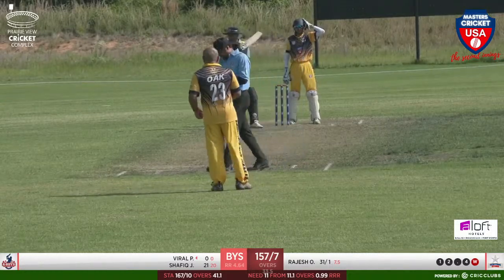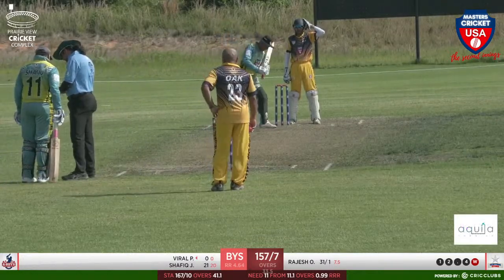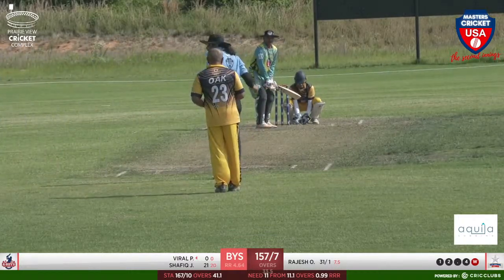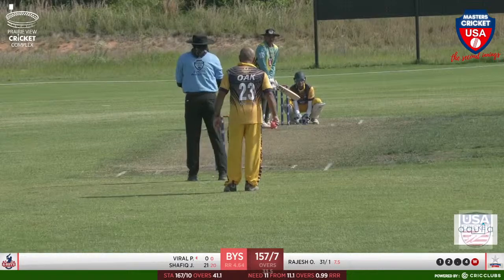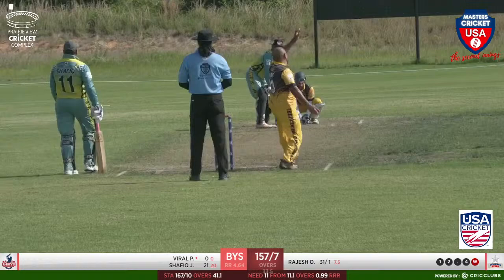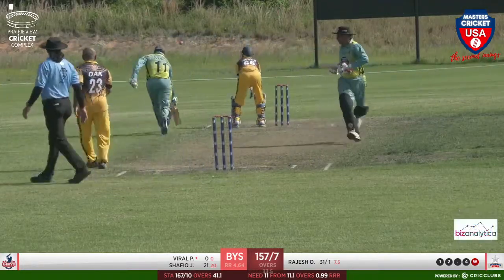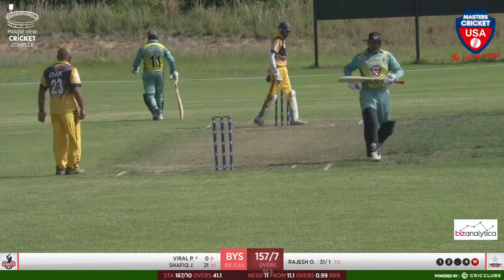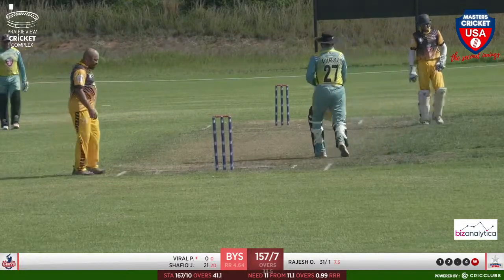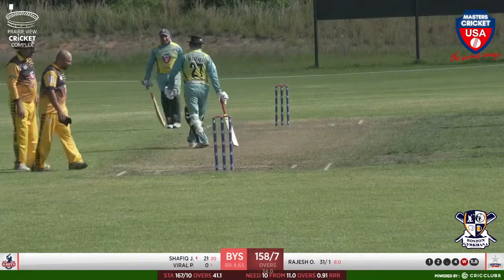157 for 7. Rajesh is looking to end his over. Viral Pandya in. Rajesh coming over the wicket. Viral Pandya goes for the sweep. They come back. They take 2 runs. That is signaled 2 leg byes by the umpire.